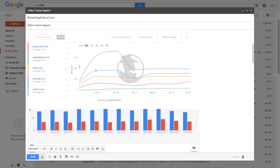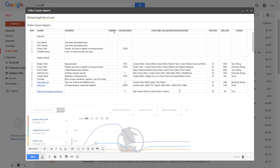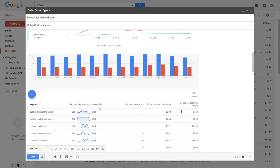So you can see this is what's purple, Untuck It. Yeah, so they're kind of in the same market, even though it's not custom, but they're trying to find people shirts that fit better. Of course, their market is way bigger, so they're going to be spending more, but they are spending $50,000 a month. iTailor, 32,000. That's where I got this. That's yellow. Blue CT shirts, I didn't look much into them. Original Stitch is spending, I think we had it up here, yeah, $4,700 a month. I'm sure that fluctuates a lot.